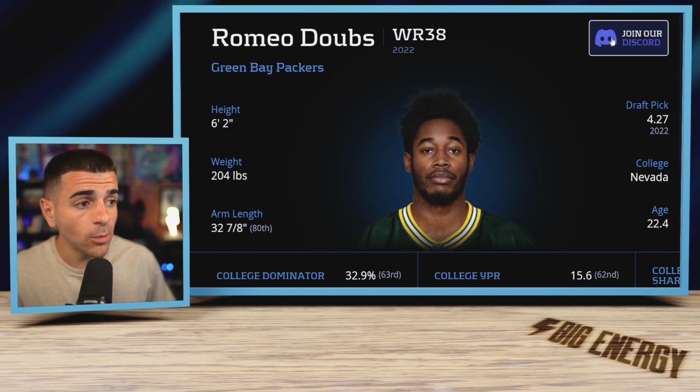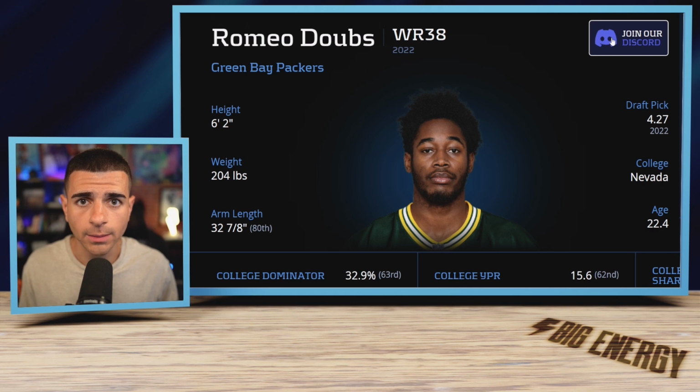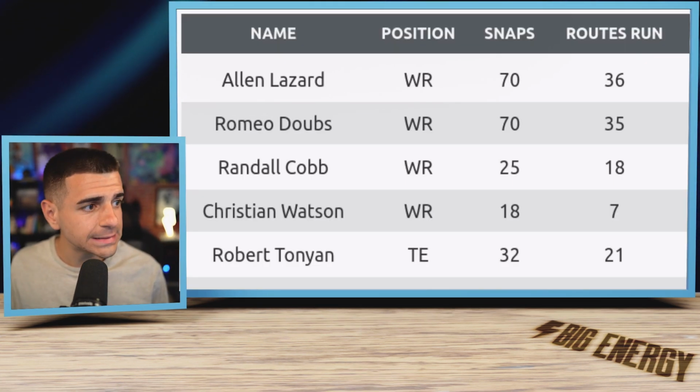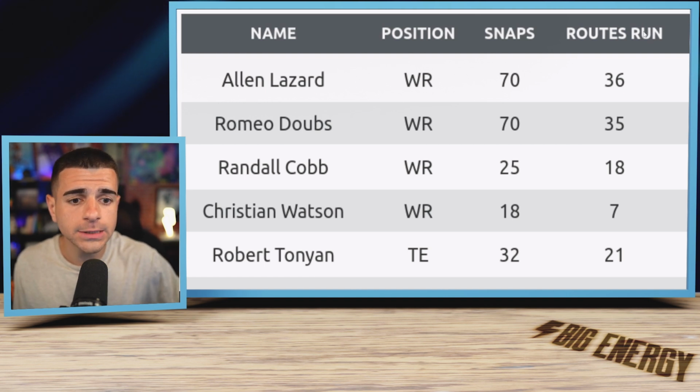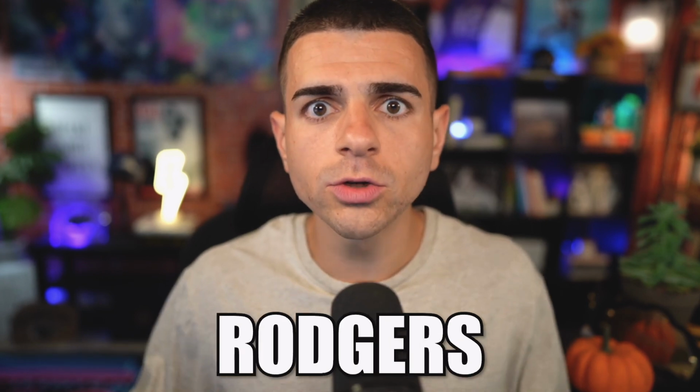And now he's still available in nearly 50% of leagues somehow, but the Packers' number 1 receiver in my eyes, Romeo Doubs. Because this past week, he played an elite 70 snaps, which was 96% of the snaps, and yet again, for the 2nd straight week, he saw 8 targets. And now what does this all mean? Well, it means he's earned Rodgers' trust.